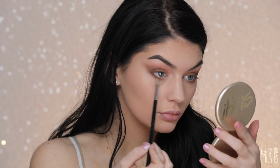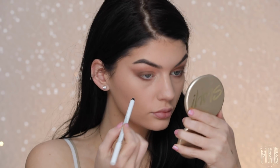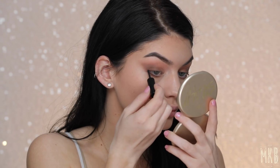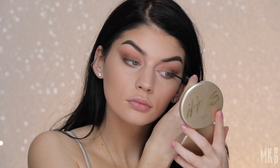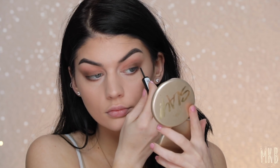Then I put on some eyeliner on my waterline. This is from NYX and it's a super light pink. It's from the Faux Whites collection, and it just gave me a really nice angelic feel. I don't know why I think that's so funny, angelic. Anyways, I'm putting some powder liner on my upper lash line, and this is by Catrice Cosmetics. It's just super easy to work with. That's why I choose to use this over a regular shadow.